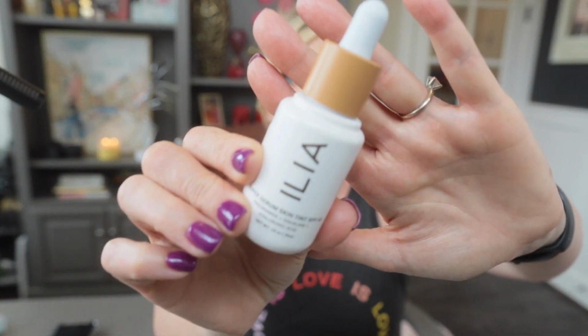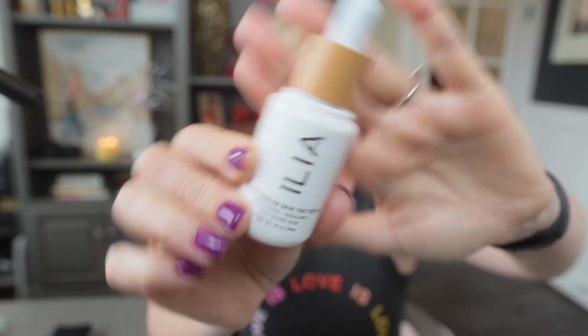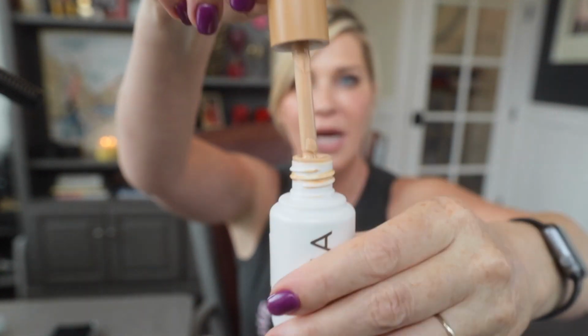Let's move into makeup. First, I want to share with you the 2 foundations that I've been using pretty much exclusively this summer has been my Ilia. And if you have dry skin, you should give this foundation a shot. It is a serum. I know I've shared it before.